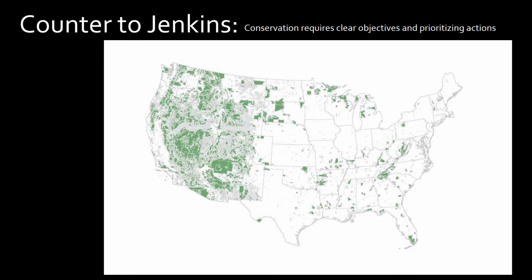And here is the other side of the story. The counter to Jenkins' article states that effective conservation requires clear objectives and prioritizing actions, not places or species. Conservation plans should consider at least some of the economic, political, and social constraints on actions. The Jenkins rebuttal article states that land with the highest number of endemics in the East has the lowest levels of protection because the land is most valuable for agriculture and development.